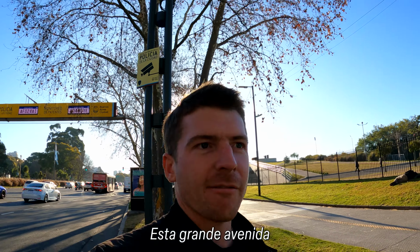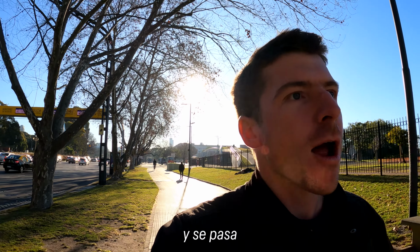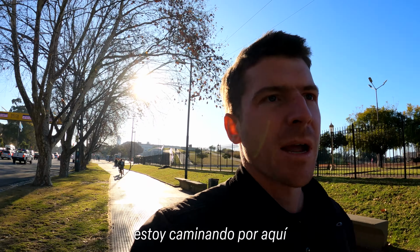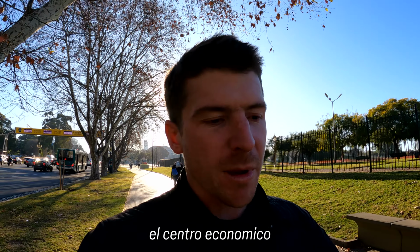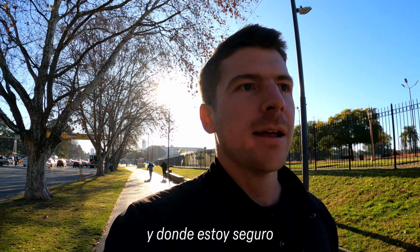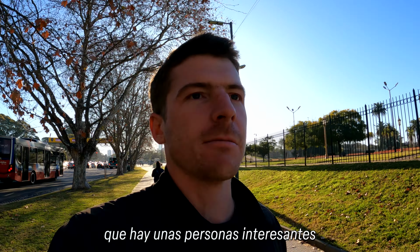This giant avenue here is Avenida del Libertador, the Libertator's Avenue, and it runs right around the north of Buenos Aires. I'm currently just walking along here, walking closer to the center of the city, to the economic hub where all of the business is happening, and where I'm sure there's some interesting folks about for me to converse with.